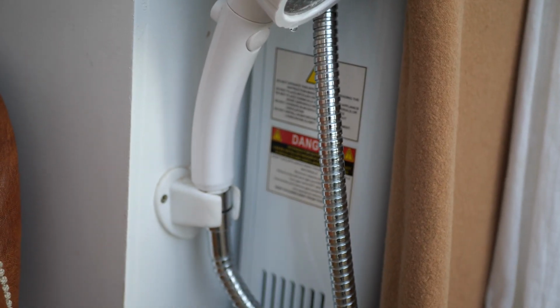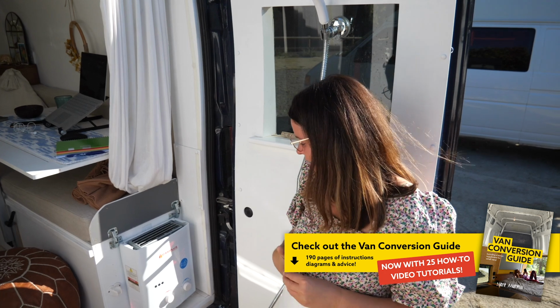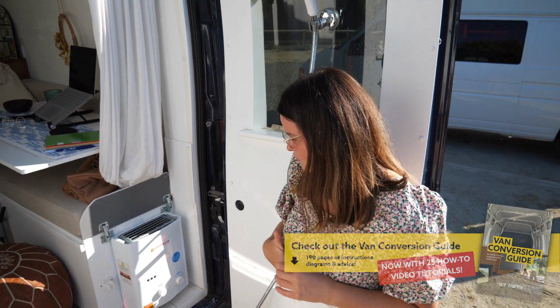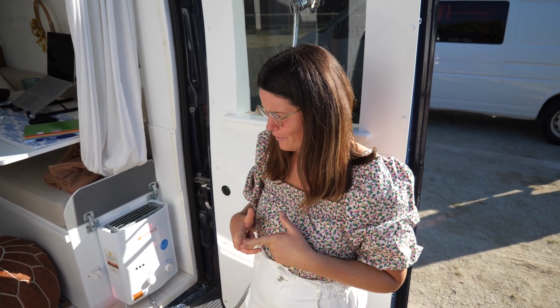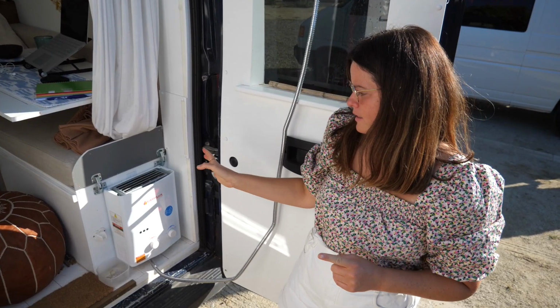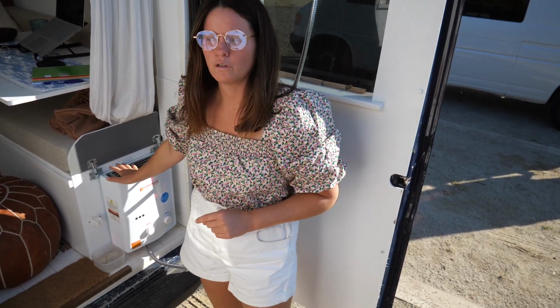This is the shower. I actually got this idea from Nate, one of his videos, his latest van. He installed something very similar to this, and when I was in the midst of converting the van, I was told that we couldn't do something like that, and I was like, no, I'm sure we can. If Nate's done it, we can do it. You can only use it when this lid is actually open and the doors are open as well.